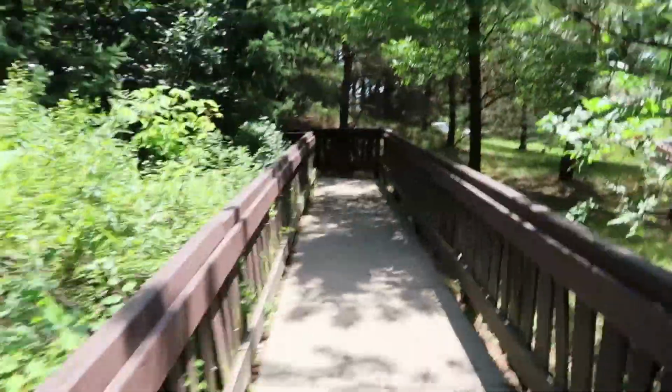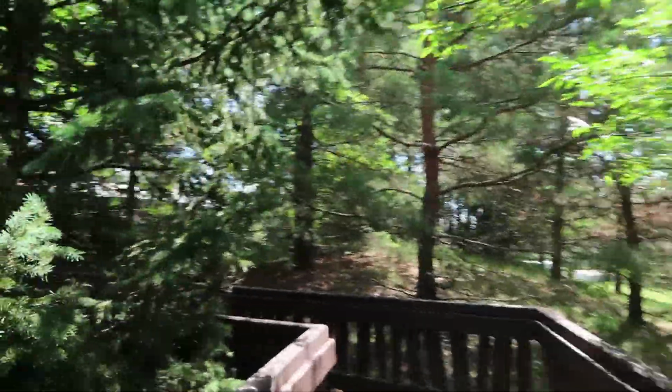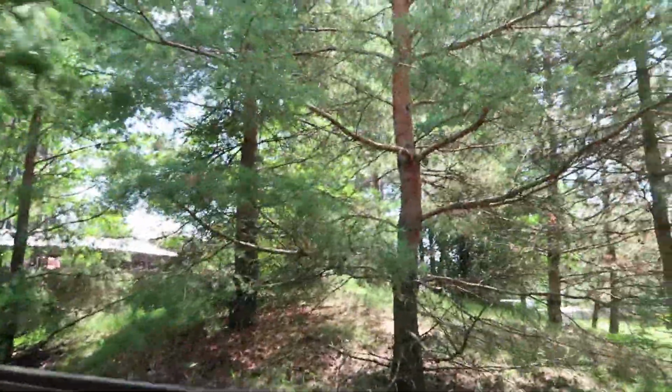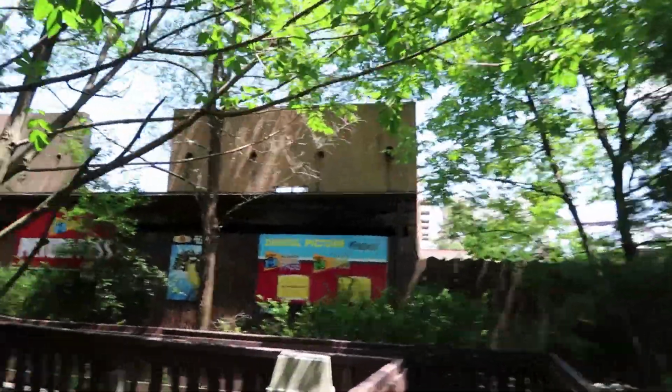I love the exit. You get to go through this forest, and it's not just a concrete slab. It's actually a pretty nice exit queue. You can even smell the forest. Yes, smelling the forest is very nice.